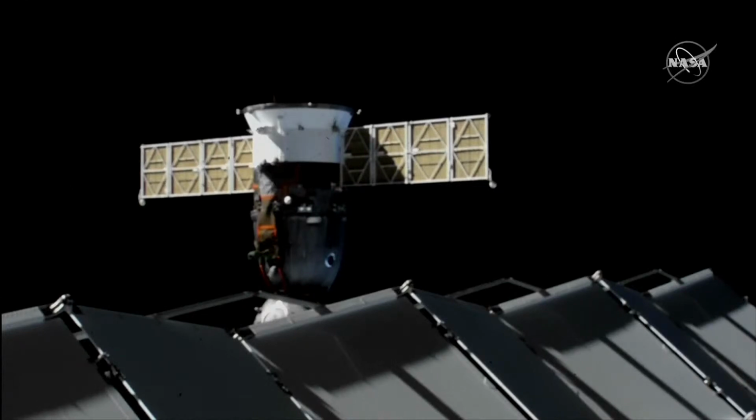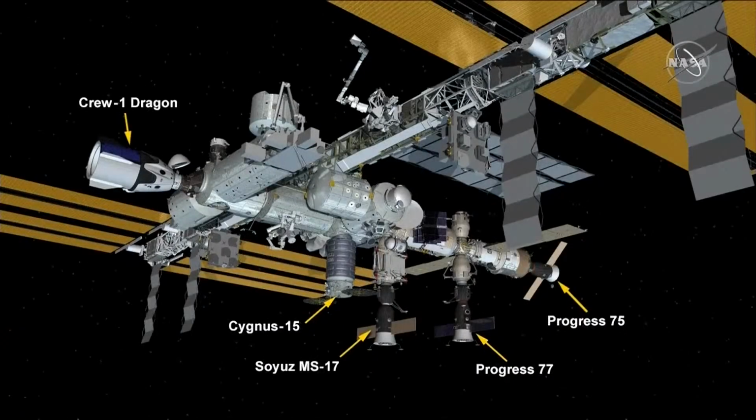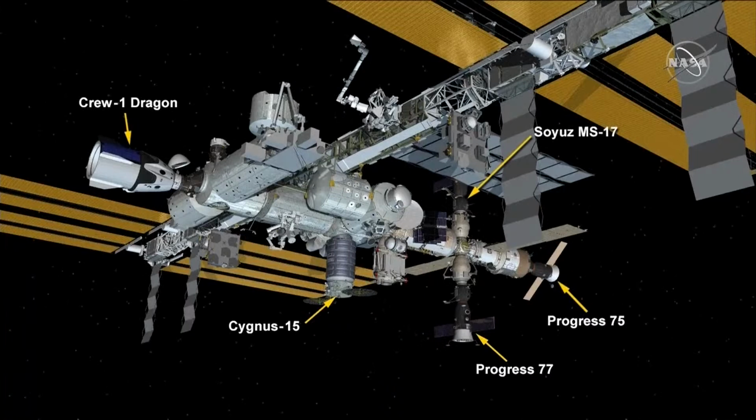Again, inside the Soyuz MS-17 spacecraft at this hour is NASA flight engineer Kate Rubins, Soyuz commander Sergei Ryzhikov, and Russian flight engineer Sergei Kud-Sverchkov, now undocked after today's activity from the Rassvet module located on the Earth-facing port on the Russian segment of the station, to the Poisk module on the space-facing side, which you can see in this updated graphic of the current vehicles at the station.